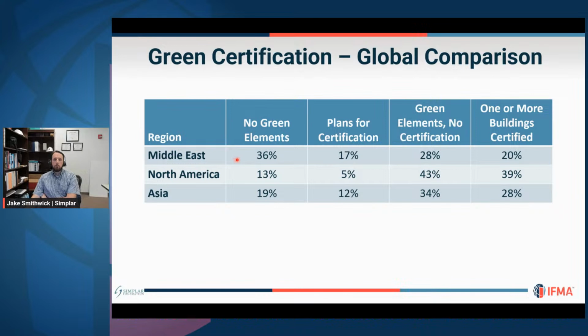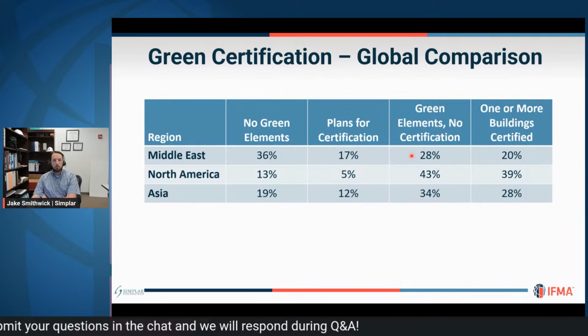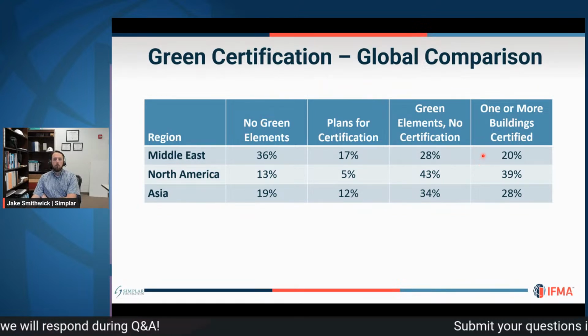About 36% of the respondents do not have green elements. 17% have plans to get certified in the future. 28% actually have some green elements, but just no certification. And then 20% actually do have buildings that are certified.